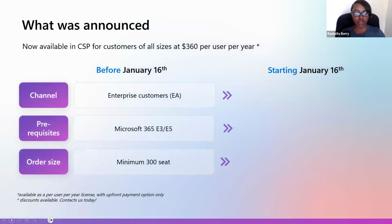Now, just to talk about some announcements that were made by Microsoft. Copilot for Microsoft 365 is now available for CSP customers, and it's for all sizes. The cost that you were seeing initially, which is $30, that was per month. However, Copilot is on an annual term, so it will be $360 per user per year. As you can see here, it's available as a per user per year license. So if you are interested in purchasing Copilot, there will be an upfront payment for that.